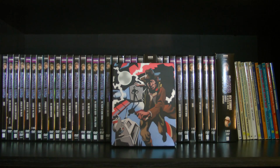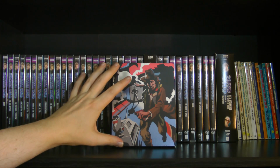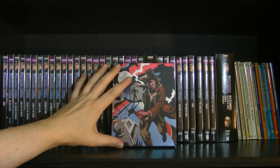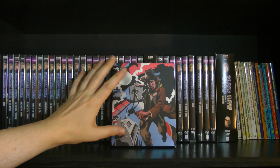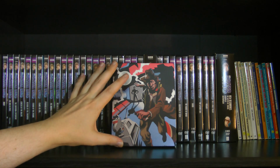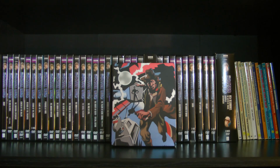Now, the reason I imported this was because, first off, this is region-free. And I should note, it plays fine in my PS4, but will not play in my PS3. So maybe just make sure that your player can play 1080p 50 frames per second video, because that's the format that this is in. So the reason I imported that is because even though we are getting a release here in North America, we are only getting it on DVD. We're not getting the Blu-ray.